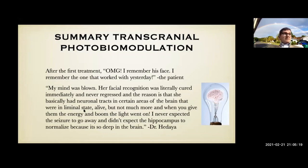So he focuses on areas identified with this, putting the electrodes all over and finding where there's... he really understands the neuroanatomy, so he focuses there and does treatments for a while.